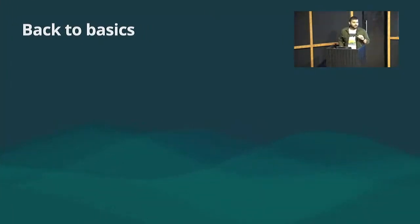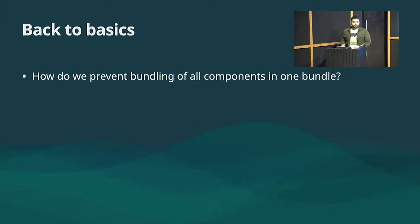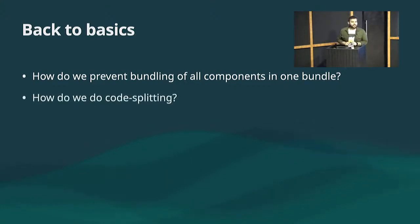Cool. So looking at this, we thought let's just take a step back and let's analyze what is going wrong. So we know that our main bundle is bundling all our files. So how do we go about, or how do we fundamentally not bundle everything in a single bundle? And this is a question to the audience. How do we ensure that not all our files are bundled into a single bundle? Come on, you just heard a nice talk on that. Yeah, code splitting, I heard that somewhere. So yeah, so now we know we need to do code splitting.